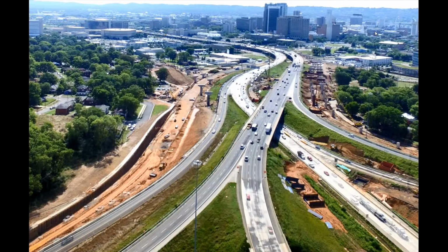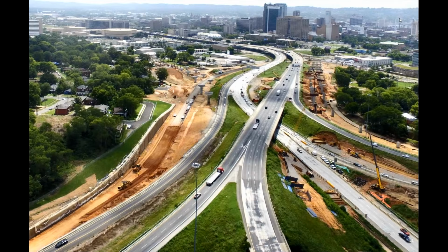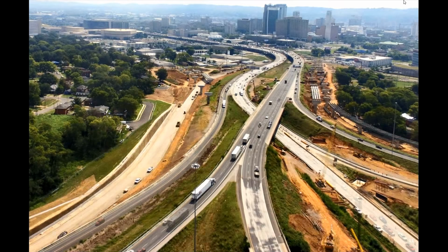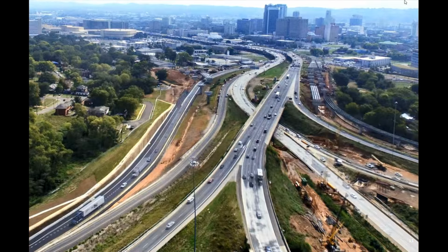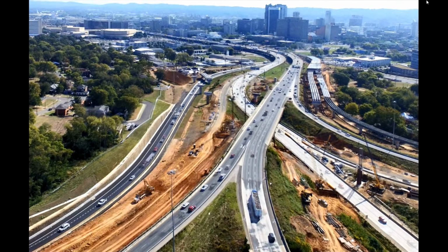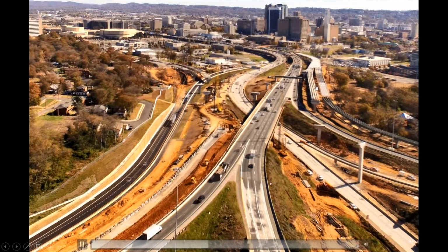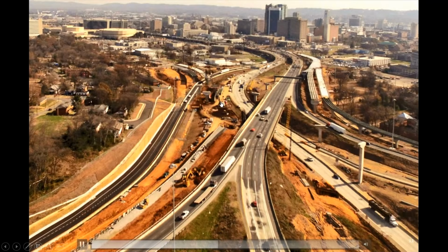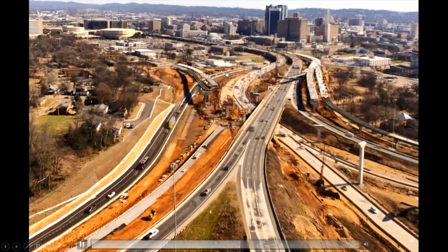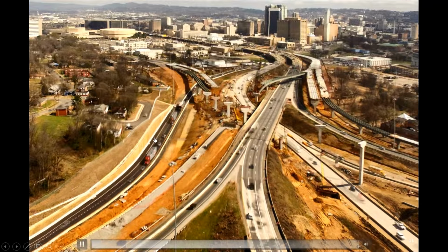The new 17th Street ramp is being constructed. The 11th Avenue ramps are taking shape. These are the 11th Avenue ramps. These are the 17th Street ramps that are taking shape. You can see the new ramp that will go to 5920 as it's being constructed. This is the new ramp to 65 North from the mainline bridges.